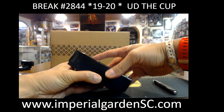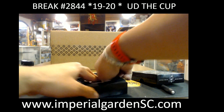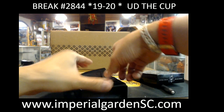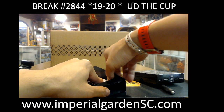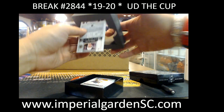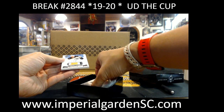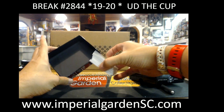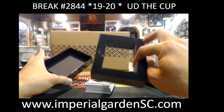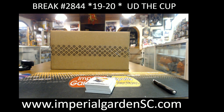Guys, still looking for a big boy hit out of the case here tonight. This must be a good sign if this foam doesn't want to come out. Oh wow, the back card was actually stuck to this. So we got Connor Clifton on the back. Inspecting that. Yeah, the card was actually caught underneath it.